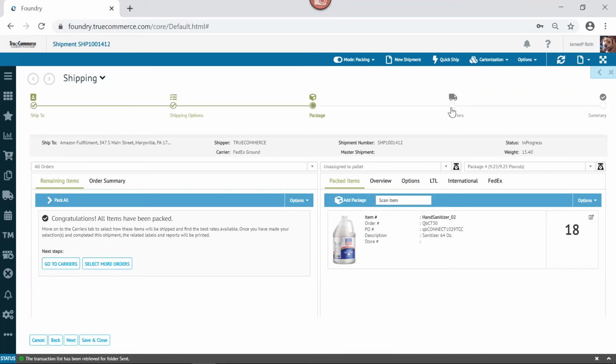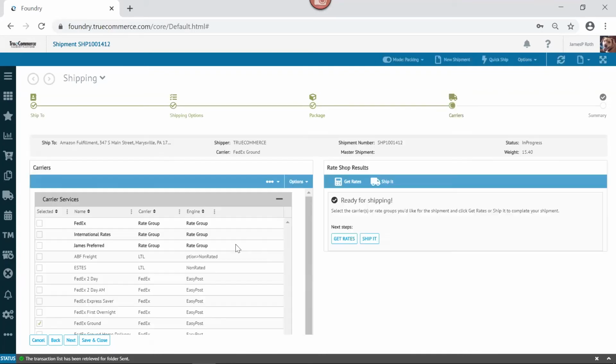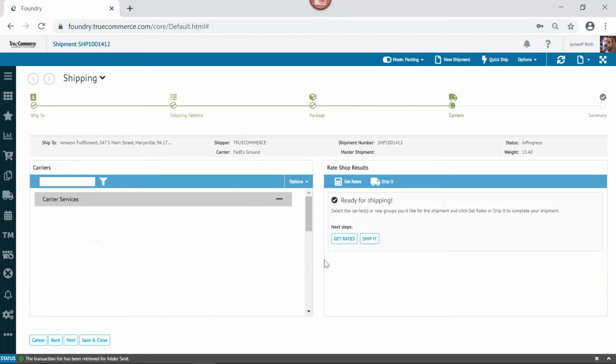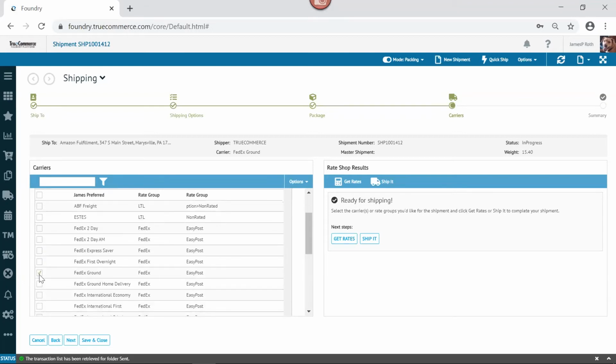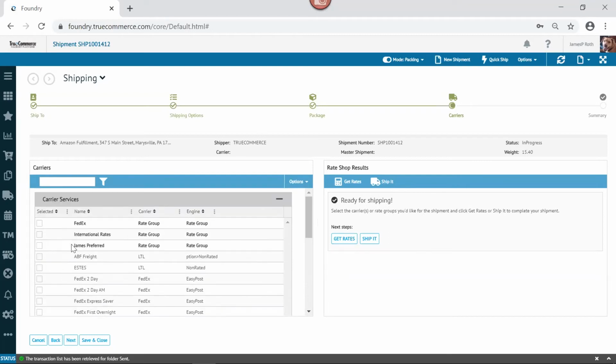And there's a few ways to get to the carriers. You have different buttons in different places. Really depends on the user and their preference, how they would like to execute this. Okay, so we've packed the order into 4 boxes. We have shipping rules that you can create that allow for either the selection of your service level and your carrier, or you can have a group configured so that you can rate shop.